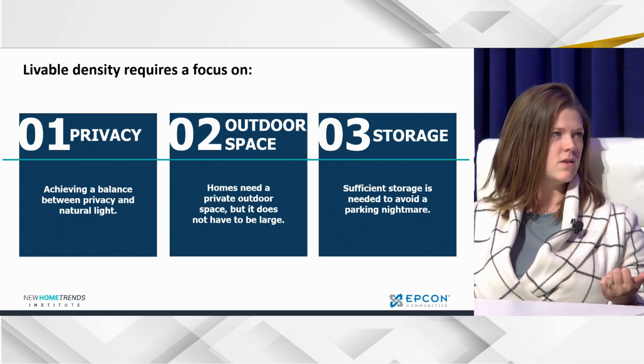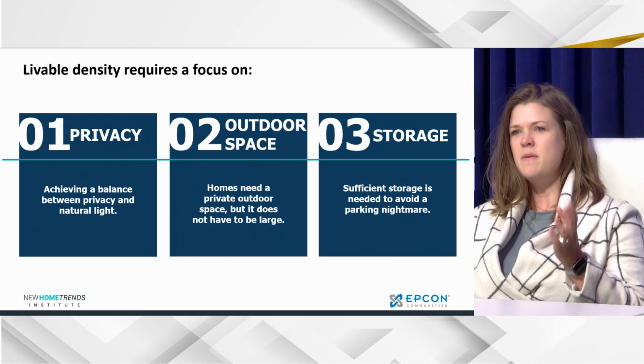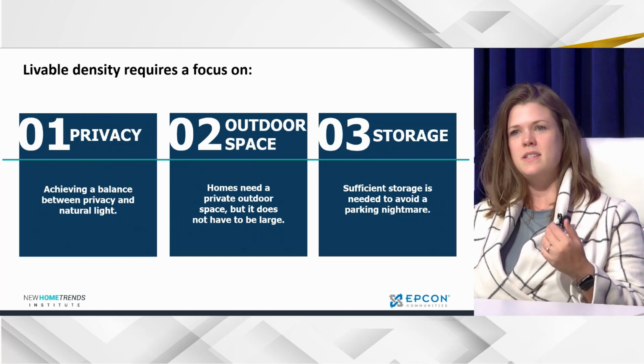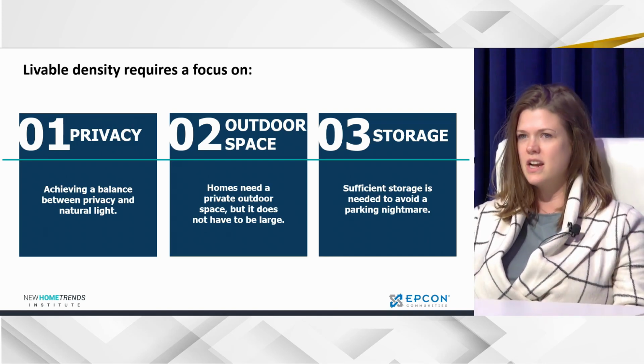I love the side courtyard. It's a brilliant, brilliant solution. And then privacy. So how do I not necessarily, in my bathroom, have my neighbors able to see in, or I'm washing dishes and I have to wave at my neighbor.